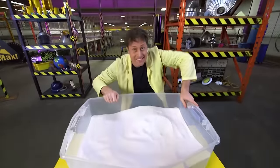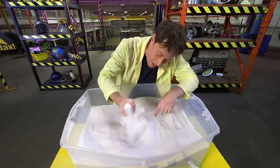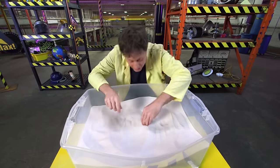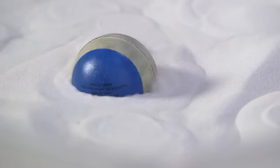Now this is sand, and it behaves like a fluid too. Well, sort of. Check it out. It's made of a whole bunch of very fine particles, and it takes the shape of its container. But watch this. I put a ball in the sand, and it doesn't float. The ball is less dense than the sand, but it doesn't float because the particles of sand have a little bit too much friction right now. But watch as we move them around and reduce the friction by adding some air. Now, the sand is behaving like a fluid, and the ball floats.